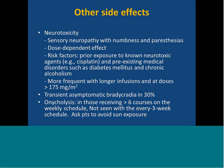Side effects, the big ones are neurotoxicity. The neuropathy is horrible, especially for older patients. It's a dose-dependent effect, so the more cycles go on, their neuropathy gets worse and worse. So when they come in, you need to ask them. The defining thing is not tingling and numbness, that's okay. But if you cannot do your ADLs, so you cannot button your shirt, you can't hold a pen, you can't hold your utensils, if it affects your ADLs, then you really need to consider dose reducing them. Patients who have diabetes and diabetic neuropathy are at more risk. It is more frequent with longer infusions and at doses of more than 175 mg per meter squared.